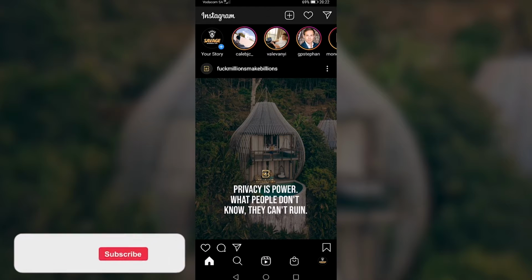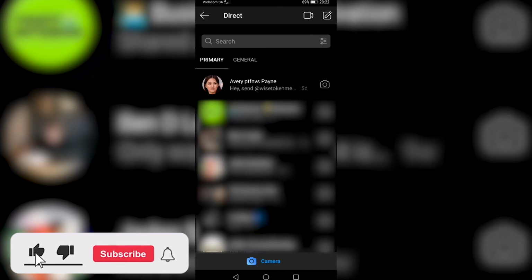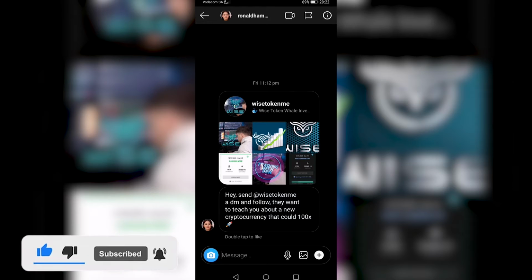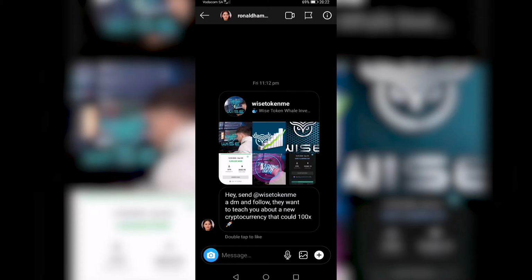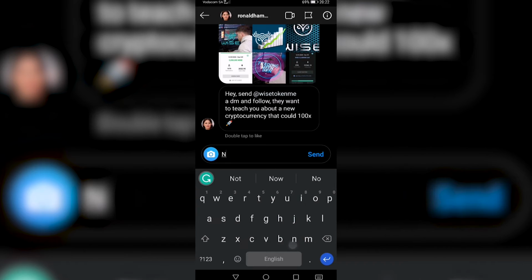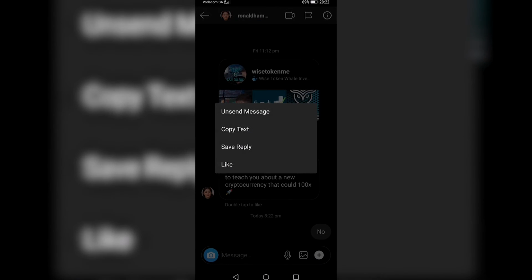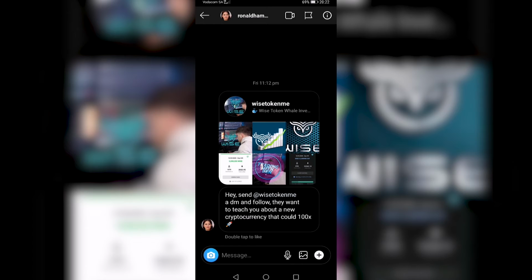So if I go ahead and go to my messages and tap on any chat right here, let me tap on the first one, and they just sent me a spam message. So what you can do is reply to this with "no," tap on send, and then quickly, before they read the message, hold down on the message. A menu will pop up and it says unsend message. Go ahead and tap on unsend, and you can see the message disappeared. And now because that person didn't read the message quick enough, it has been deleted from both sides.